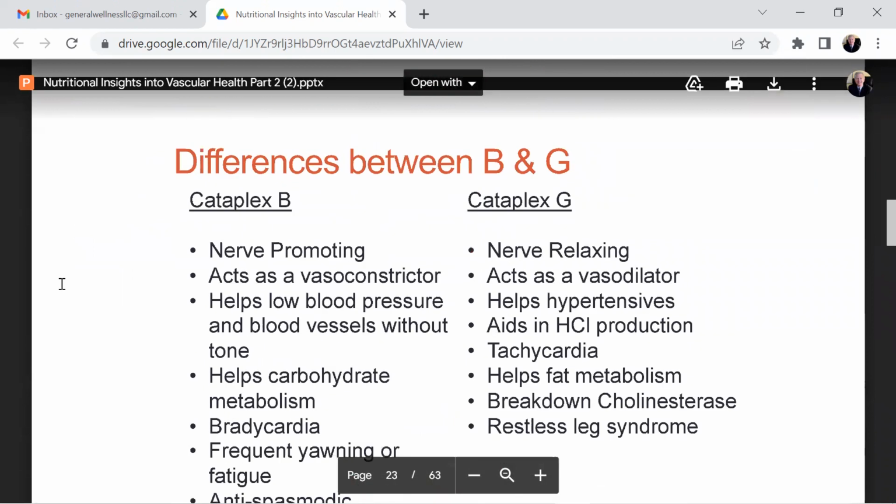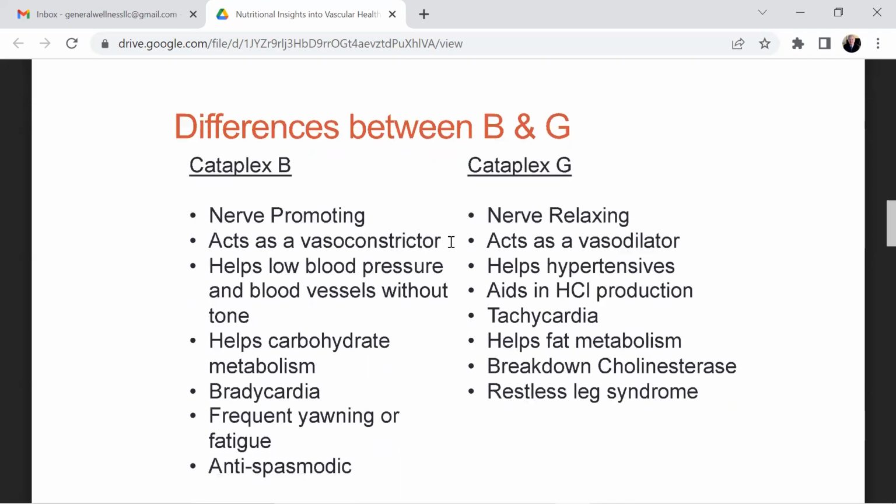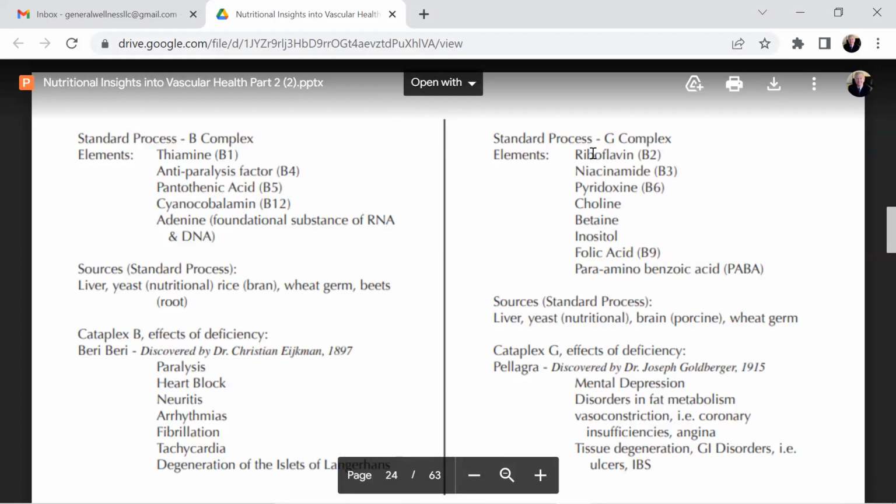And so, as you know, Standard Process split Cataplex G, or B2 now, and Cataplex B, and they're listed here. But remember that Standard Process may emphasize B2 and B3 in Cataplex G, or B1 and B4 in Cataplex B, or B Core, but all the B's are there because they're substances from nature. All the B vitamins must occur together in nature. And this is from one of Dr. Lee's writings, and you can see which B vitamins are emphasized in that product and what they help the body with, and then the Cataplex G as we're talking about.